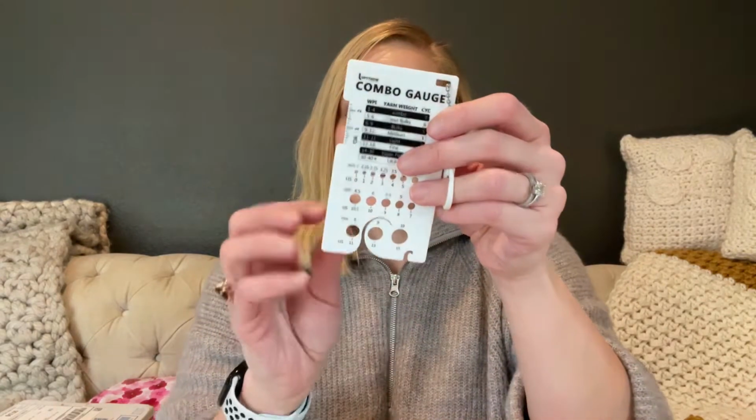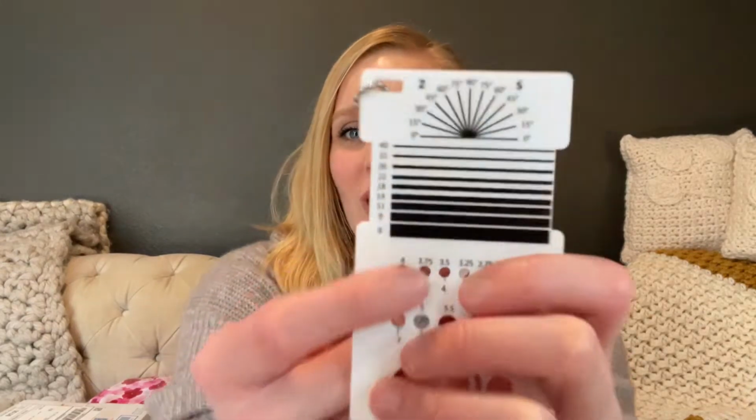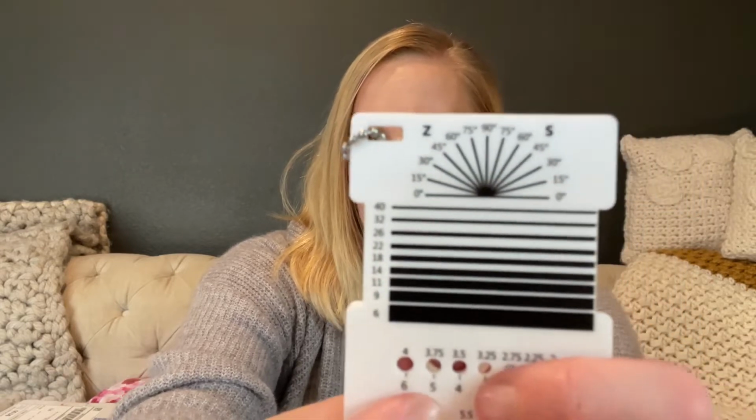And then on the back, I thought this was very interesting. So apparently there is a guide for, there is a reason for knowing the angle of the twist of your yarn. And I'm going to research this because I looked into what these things meant. And this one in particular, I was like, why do I need to know angles so much?